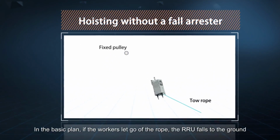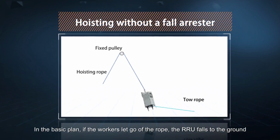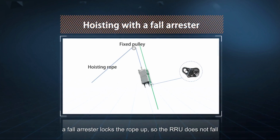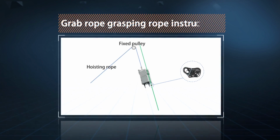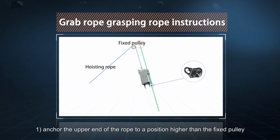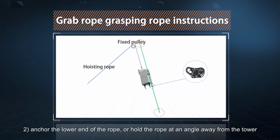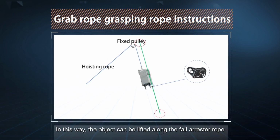In the basic plan, if the workers let go of the rope, the RRU falls to the ground. With a safe hoisting setup, if the rope is let go, a fall arrestor locks the rope up, so the RRU does not fall. One, anchor the upper end of the rope to a position higher than the fixed pulley. 2. Anchor the lower end of the rope, or hold the rope at an angle away from the tower. In this way, the object can be lifted along the fall arrestor rope.